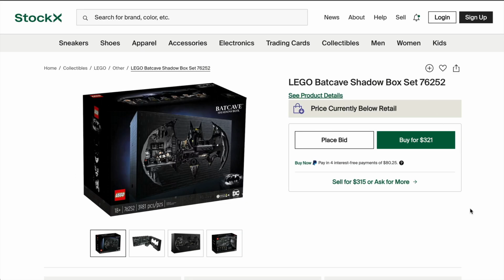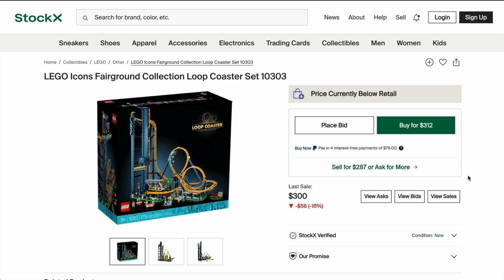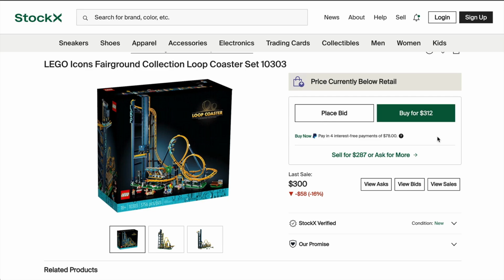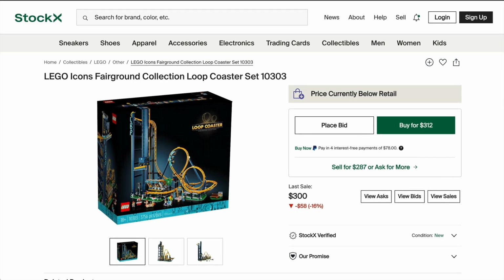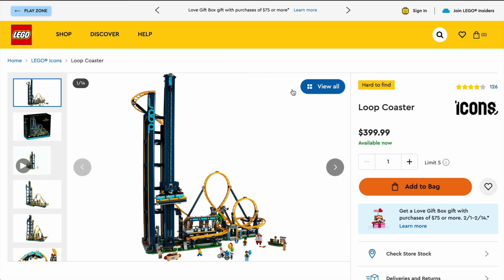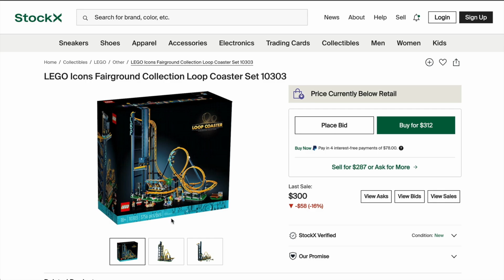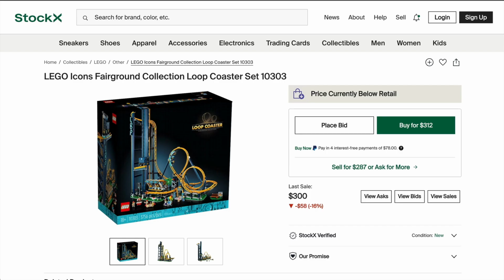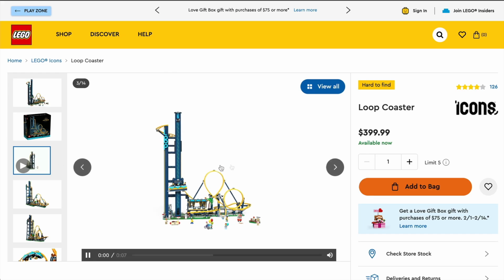And sticking with the same theme, you've got a nice saving off of the Batcave Shadow Box as well. Obviously the sort of ultimate collector's edition for the Batcave. Big display piece, certainly a good one to have for the DC fans. So nice saving on that, and also the Loop Coaster, which will be retiring soon. Again, $312 the average, $300 the last sale. This one normally retailing for $400, so again, really nice saving on that one. Fantastic build, amazing to put together, lot to learn about with this. It just is a great building experience, and of course, so fun to actually have on display and play with.